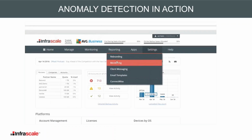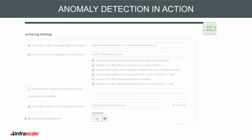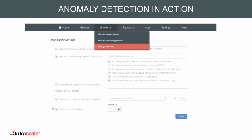So here in the dashboard, to configure anomaly detection, just go to the settings tab and then monitoring. Here on this monitoring page, you see enable anomaly detection. And just next to it, the threshold is essentially when that warning is released. So the warning is released when your threshold is passed. We calculate a rolling average of the modified files over time for each device. And then if the modified file count for a backup surpasses that threshold, you'll get the warning. So if you see an event, of course, investigate it.